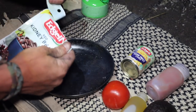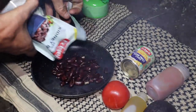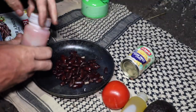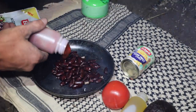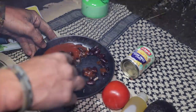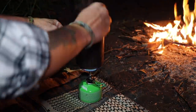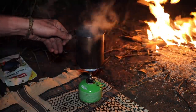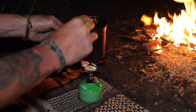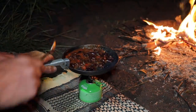We'll just put the kidney beans in, so these have already been drained, which is good. And then we'll just add the Mexican sauce. Just mix that through. Let's try a little bit of that. Yep, that's done. And we'll just heat up the kidney beans.